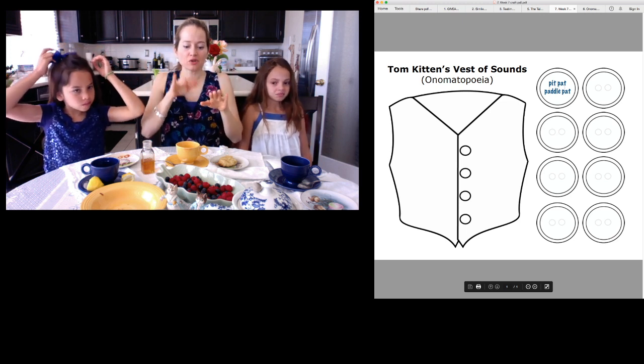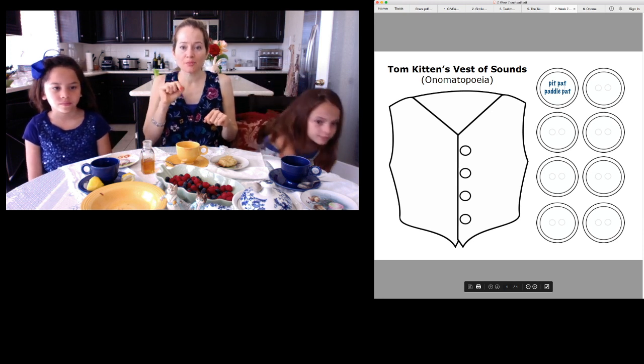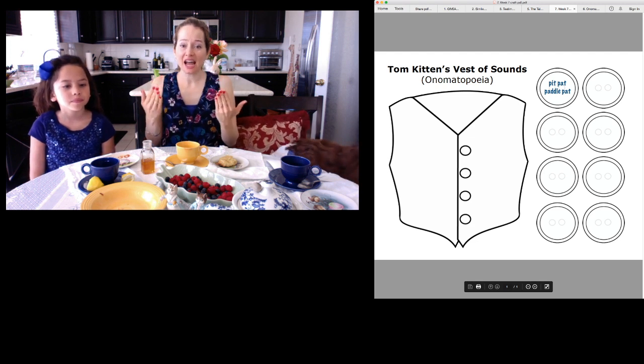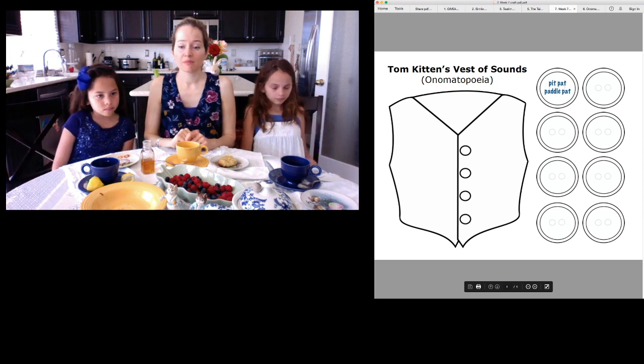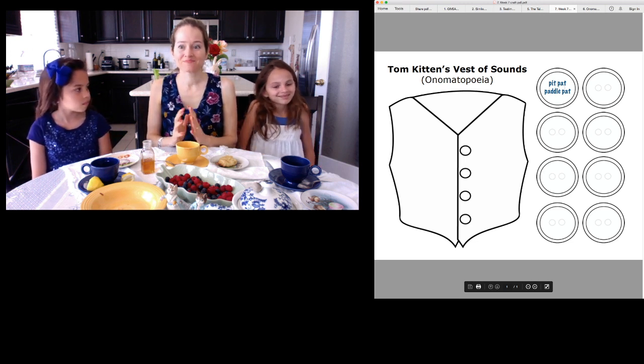So once you cut it out and you glue it on, then decorate the front of your vest. You need to draw some buttons on there. And then inside, you're going to glue on these large buttons, onomatopoeia buttons, that you are going to be writing the onomatopoeia examples into.